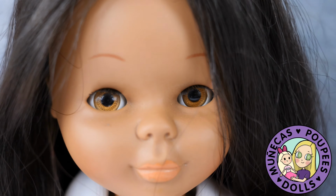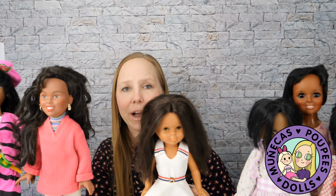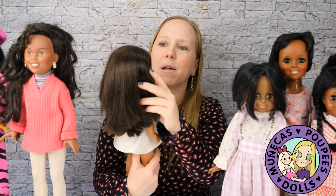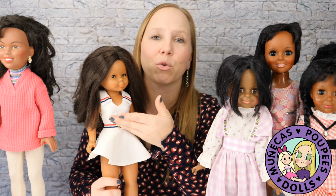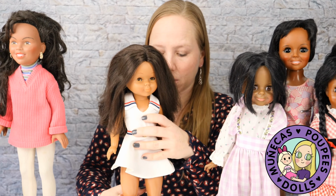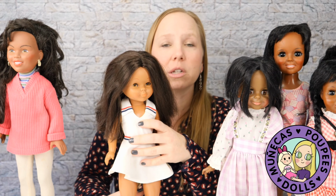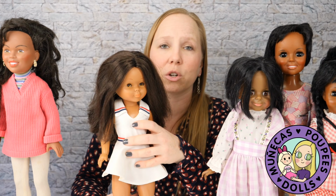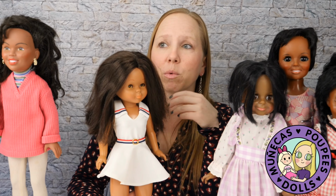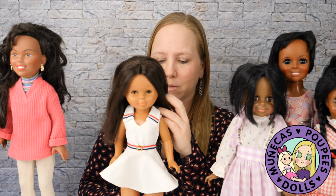So this is a vintage Nancy. I believe, if I had to guess, she's from 78 or so, and this is a vintage outfit. This is the tennis outfit, and like I said, I'm a huge lover of Nancy dolls. I love them so much. And of course, the dolls of color for the Nancy collection are more expensive because they're harder to find, and that seems to be the theme with all vintage black dolls. And collectors like myself, we want that diversity and that beauty in our vintage collections as well as our contemporary collections. So anyway, that's Nancy Famosa from Spain.